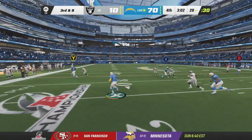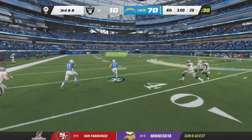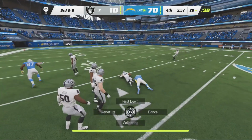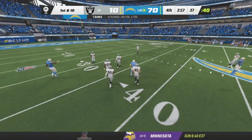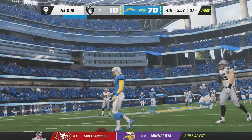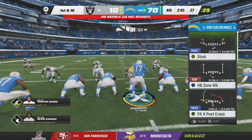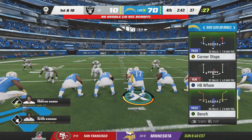Buying time to his left. And they'll get this well past midfield before being stopped just before the 35. Big yardage there on the scramble. It gets them a first down. And they're going to hurry back to the line now.